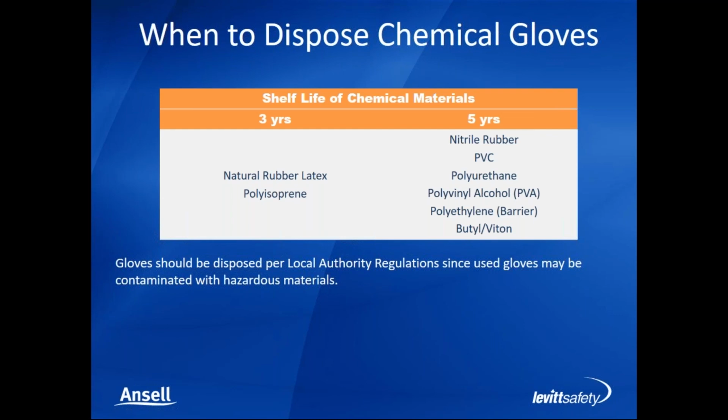So those are the best practices, things to think about after you choose your glove and you're using your glove to provide you that protection. Make sure that as you use the glove, reuse the glove, and then dispose of it in the proper manner, you're constantly optimized in your productivity, but at the same time protected from the chemical hazard that exists.